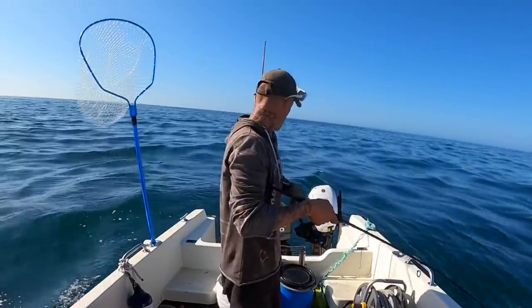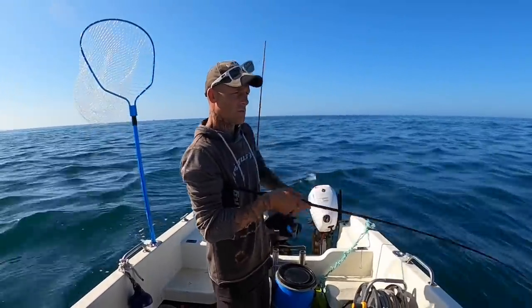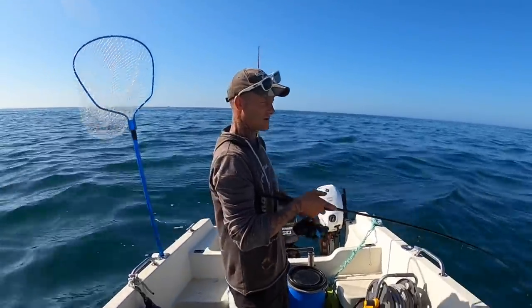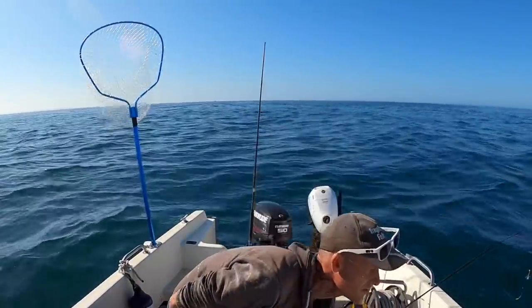Now, I've already put two rods down. They've got mackerel on them. Well, one's a mackerel flapper and one's a mackerel fillet. It's absolutely flat calm up here. We're approaching the overfalls at the moment, that's why there's a bit of a kerfuffle. The tide's making the boat spin. Hopefully we can get fish.